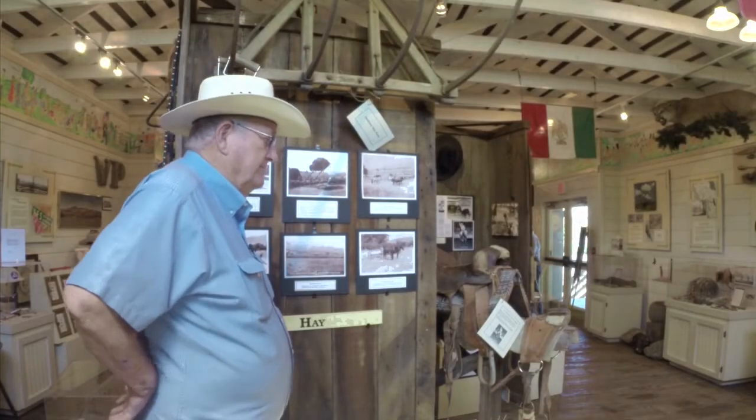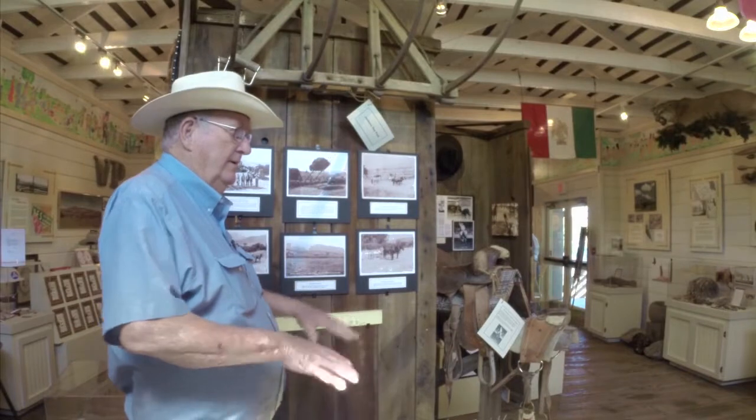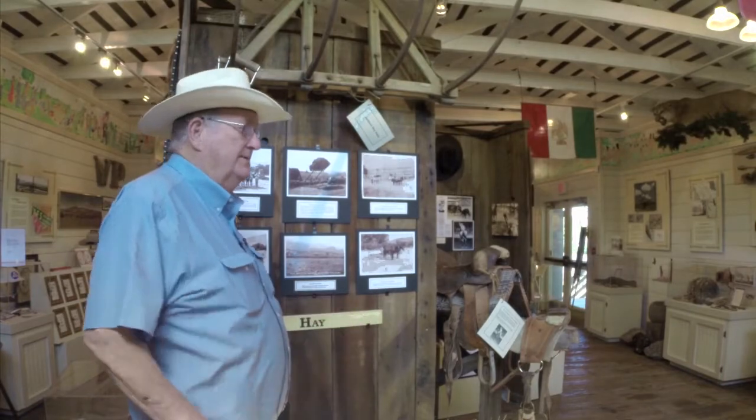Here's a Jackson fork to put the hay from the hay shock up into the barn. And in my case, it was just my dad and I putting the hay in the barn. He would go after another hay shock. He'd put me up in the barn and scatter out that hay so it had what you call an even surface, because otherwise it wouldn't get packed on the edges.